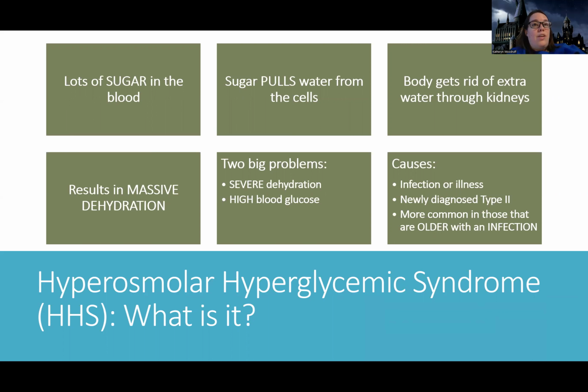The thing that's missing here is that I still have some insulin because I'm type 2 diabetic. I still have some insulin. And so I don't get to the point where I'm breaking down fat into ketones. So there's no fat breakdown, there's no acidosis. It's just a lot of sugar, and that sugar is leaching my fluid and causing a severe dehydration. So these patients just have high blood sugar, severe dehydration. There's no acidosis, there's no ketones, none of that's going on. It's just down to too much sugar, not enough fluid.